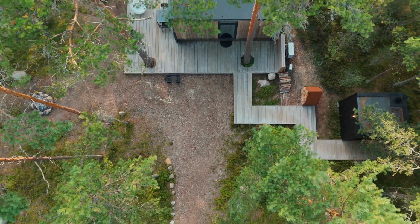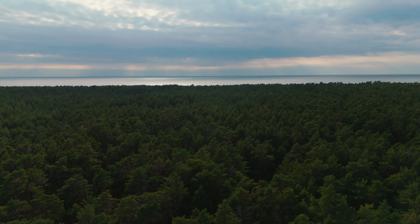We finished the tour back above the beautiful pine forest with a view to the ocean, which is just a quick walk away.